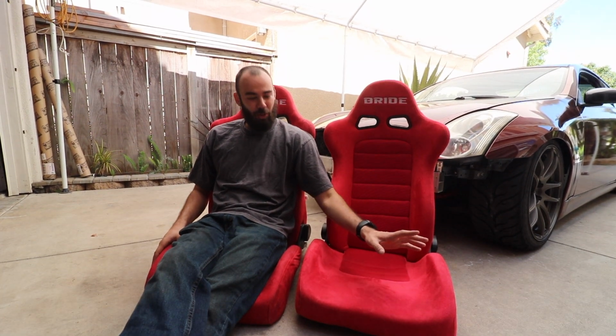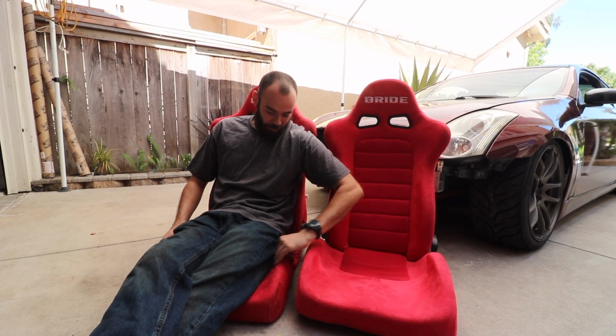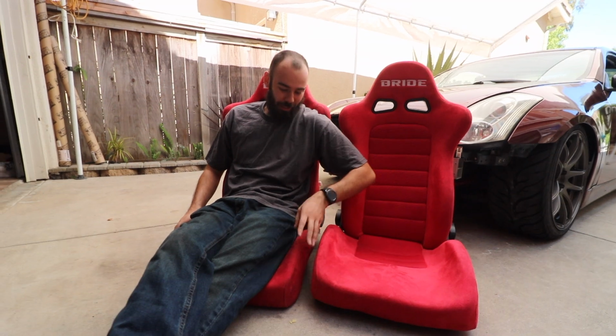And the reason he sold them for 400 bucks was because on the driver's side, the little foam part was used, so it's kind of messed up. But I'm gonna end up putting this on the passenger side, so it's not a big deal. I had to buy the brackets too, which was another 300. But just for the seats themselves, 400 bucks for two authentic Bride seats.